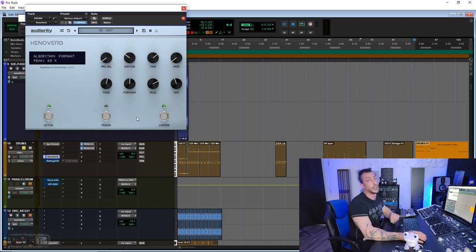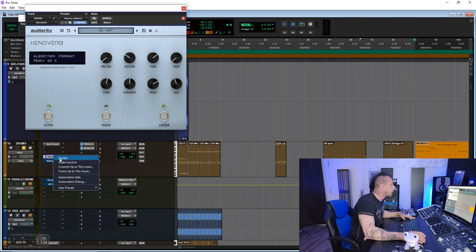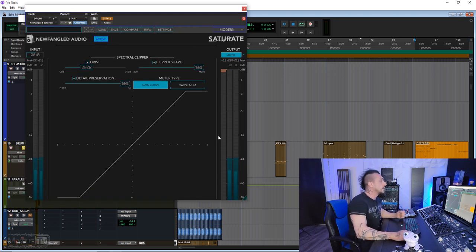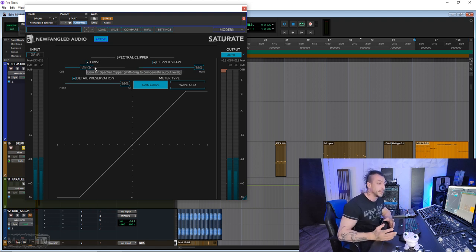And so for the other Audiority plugins. Next one is Newfangled Saturate, another saturator. You know, I love this kind of plugin. We can call it a high-end saturator with detail preservation. It's super simple to use, like many clippers, but it sounds great. And again, it reacts differently than other clippers. Sometimes it works better on bass-heavy music, sometimes on other things, but with clippers, you really never know.